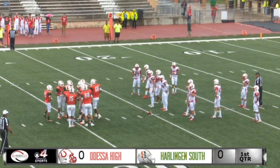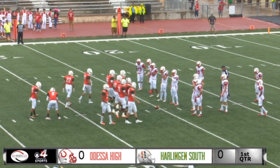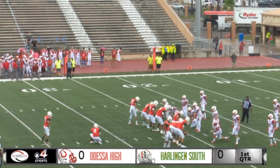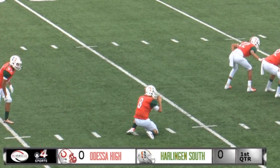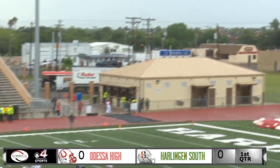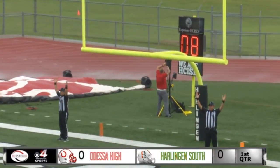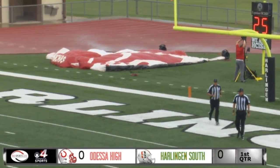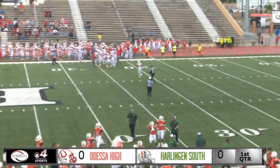4th down and 10 coming up, and looking to check and see who the personnel on the field is. And I do believe they're going to go for the field goal attempt. The placeholder will be at the 32-yard line, making this a 42-yard attempt for the South kicker. Here we go. Snap is good. The hold is good. The kick is up. Looks like it has the distance, and it is between the uprights, and that is good. So South Hawks on the board with 3 within 2 minutes starting this game this morning.